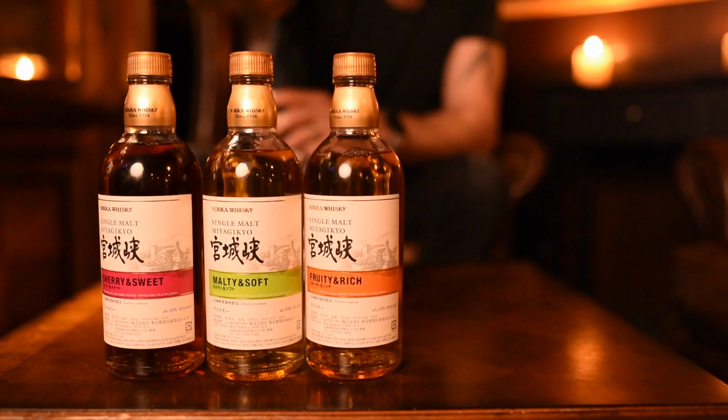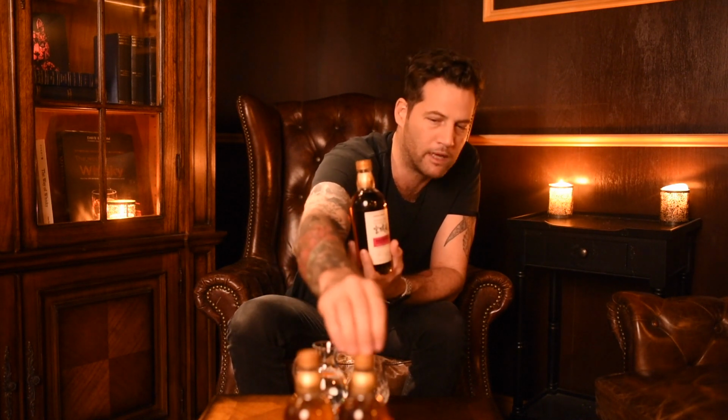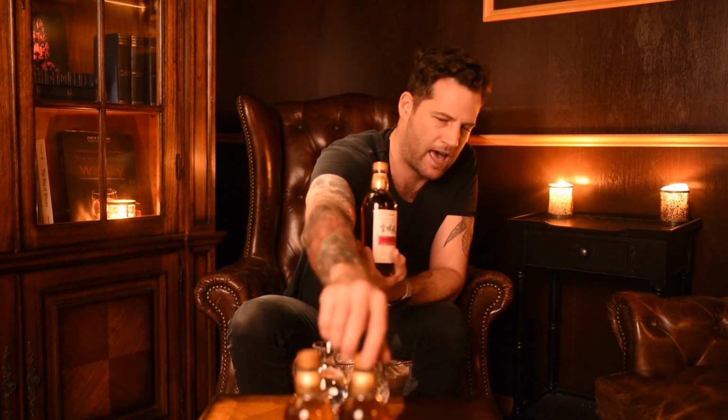Now, you can see obviously by the colors of the bottles that the sherry and sweet is definitely a sherry cask. We can guess that much. I do not know which cask, but by the color I can probably tell you that it is definitely American oak, and this could be a blend between American oak and sherry because of the slightly darker color. Malty means obviously a little bit more grainy, like probably new make spirit, so probably a younger type of spirit. And then fruity and rich would definitely mean that it's a little bit longer aged and comes from American oak and a mix of sherry.